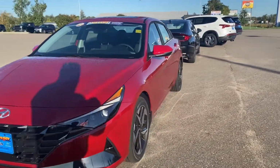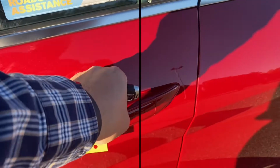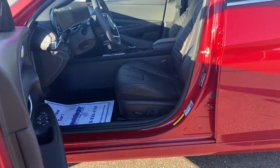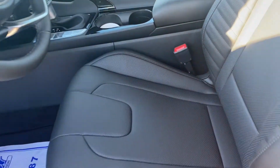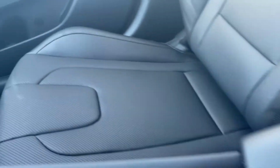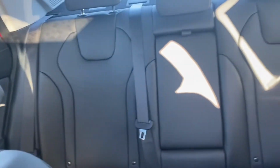Let's check out the inside. New keyless entry system, where I just walk up to the doors. As long as I got the keys on me, I can open it. I don't have to hit any buttons anymore. This is a leather interior. This is the limited package, so you'll see a little bit different styling on the seats.